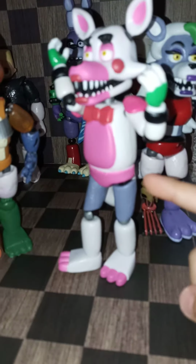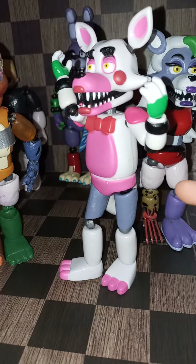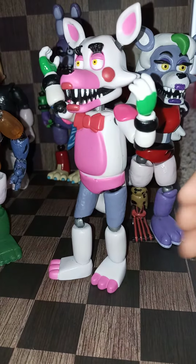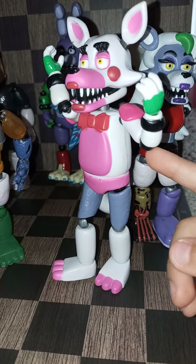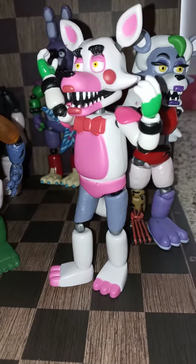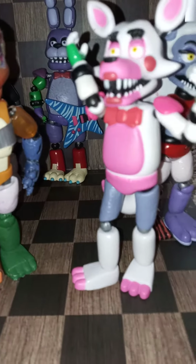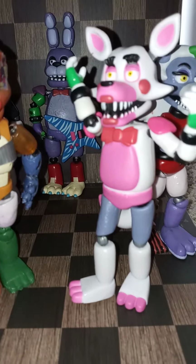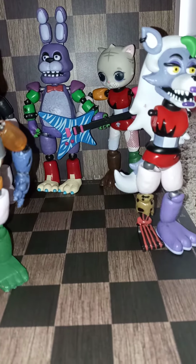Today we have her Mangle, but she has gloves, so I don't accept her with gloves, but this is a very cool Mangle. She has gloves, she has gloves. Well, where's your hook? You need a hook. Just wait a little, I'll show you. Wizard can't have a hook.